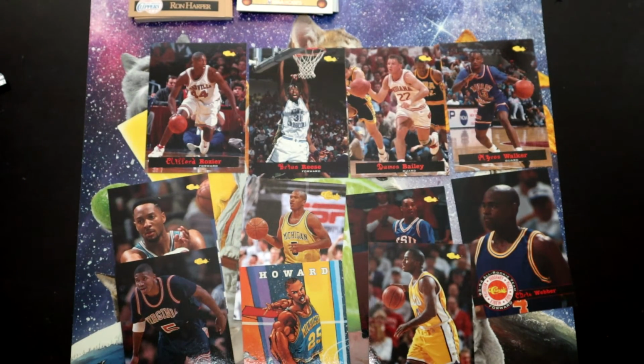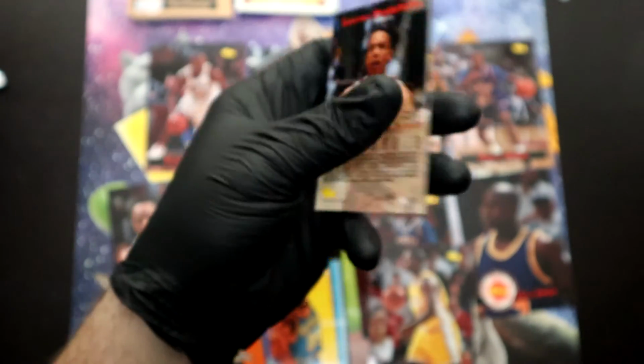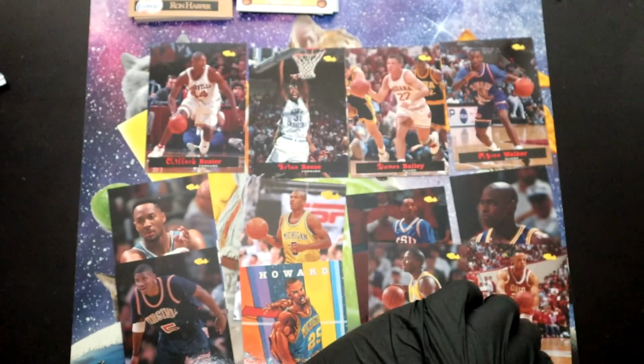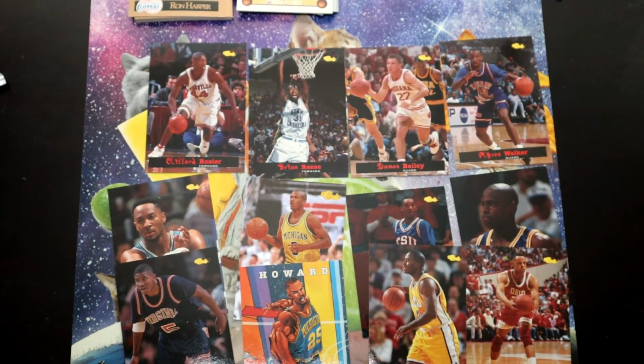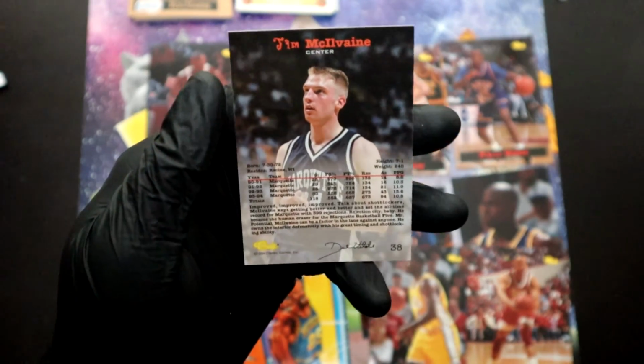Looks like we have a Lawrence Funderburke. He's 6'9", 250. Jim McIlvaine. Looks like he's 7'1", 240. Big dude.